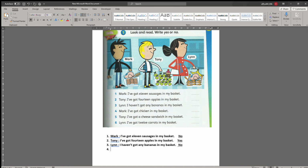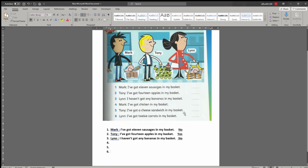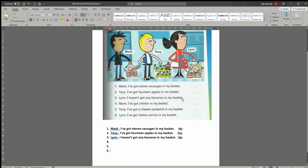Okay. For number 4, 5, 6. You write it by your own. Try to read. And then look at the answer carefully, okay? That's all for today. Nanti hantar kerja tu dekat Google Form ataupun tak dapat Google tu, awak hantar WhatsApp saya, okay?